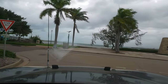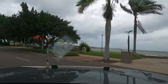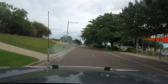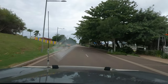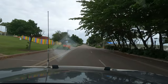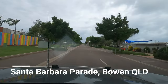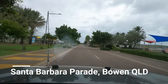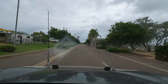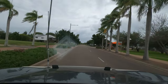Give way. Oh, what's that? It's a water parky thing, is it? Must be. So, water play. Oh, water play thing. This is St. Barbara Parade. Oh, it's lovely. Look at that. Oh, there's a big pool. Olympic pool. Pool there. And to swim.